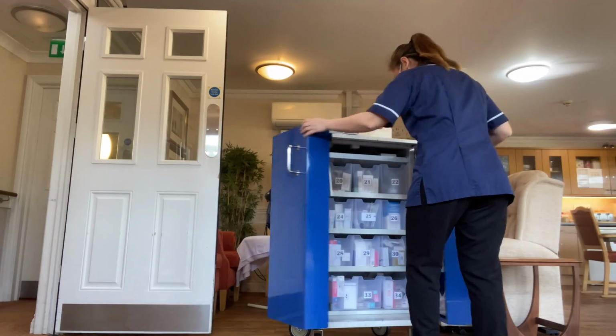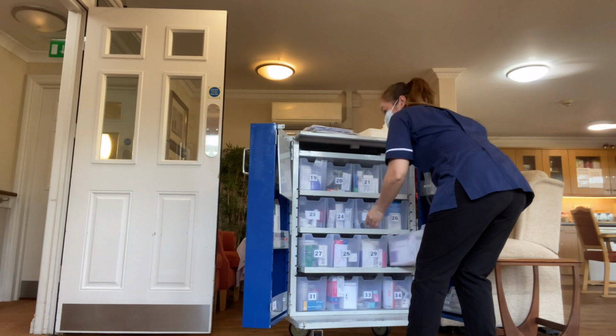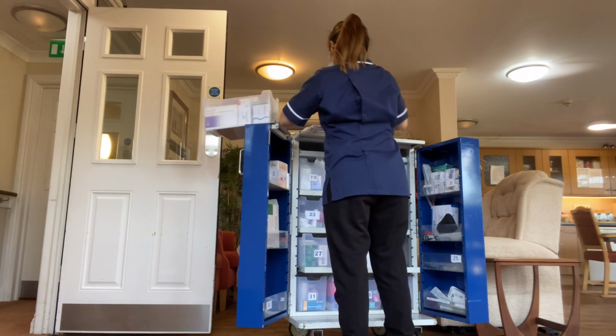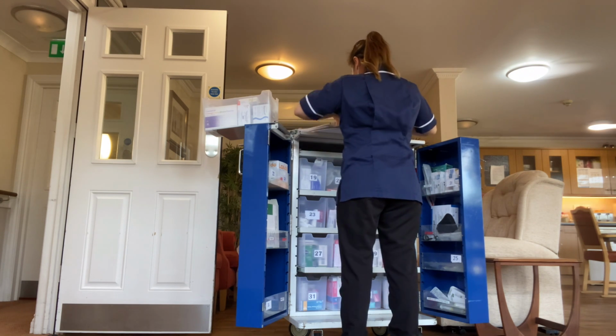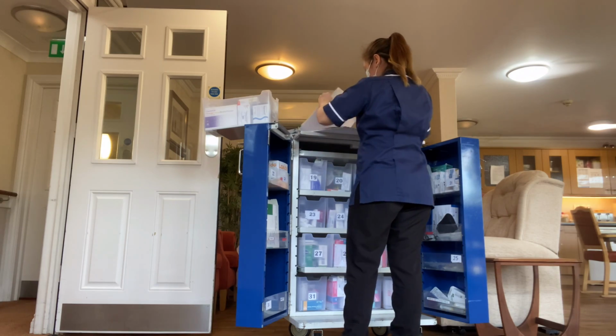So I usually bring my trolley in my unit's dining room because I start giving medications for those residents who are having their breakfast. Since my unit does not have a restaurant supervisor, I usually multitask. While I'm giving medications, I'm also assisting my residents in having their breakfast. Flexible yan.